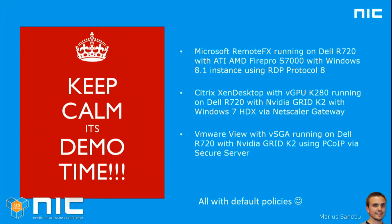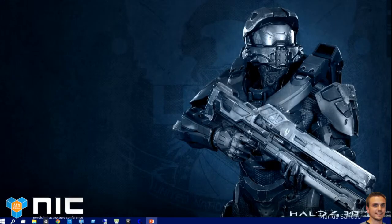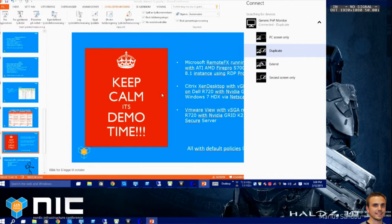I'm going to show it running on a Windows 7 vGPU virtual machine instance. And I'm also going to show VMware with the shared graphics adapter as well. And this is all using the native or the default profile, so I haven't tweaked anything to do any vendor a favor. So let's change the screen output. There we go.